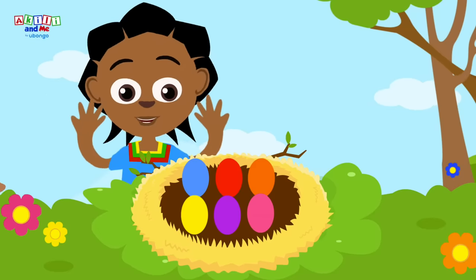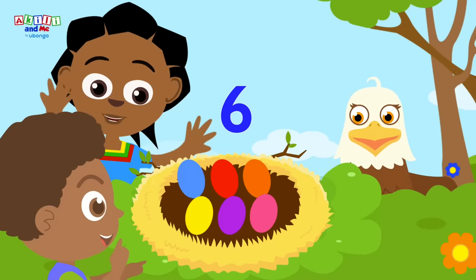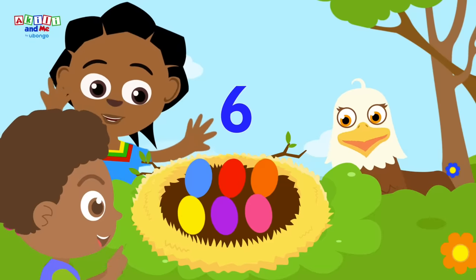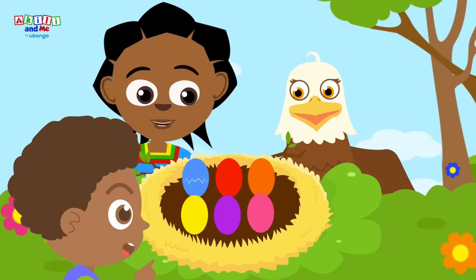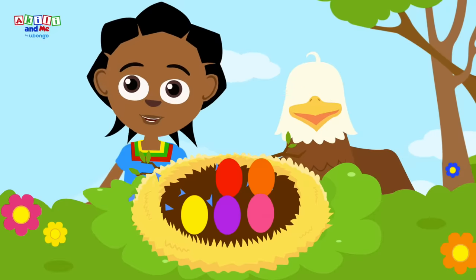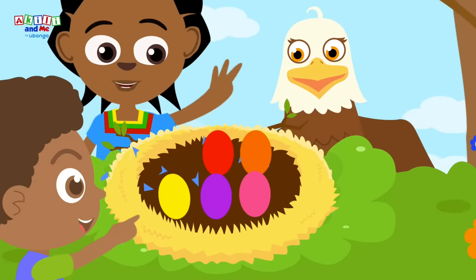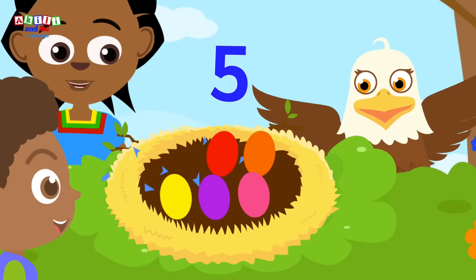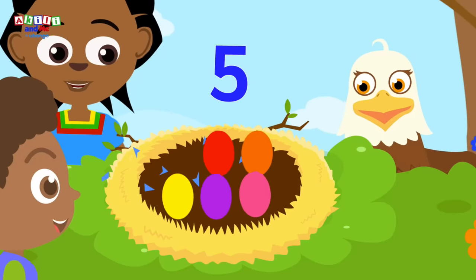Kids, how many eggs do we see? Six eggs in the nest are what we see. One egg is shaking and cracks open, and a little bird comes out and flies away. Kids, how many eggs do we now have? 1, 2, 3, 4, 5. 5 eggs. Yes, we have one less egg, so we have 5 eggs.